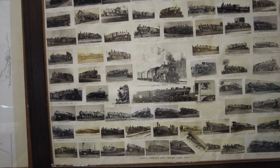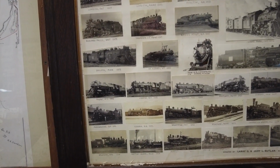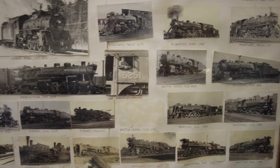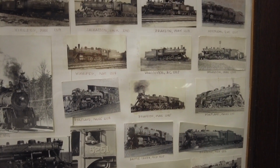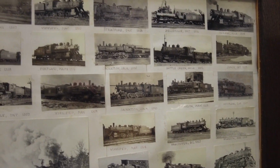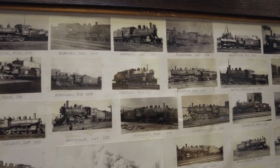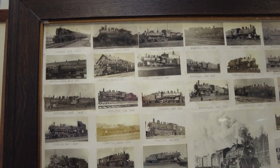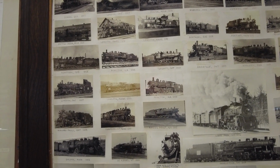Wow, look at all these locomotives. Holy moly, look at all these. All different kinds. It looks like these are mostly Canadian, part of the Grand Trunk Railroad system.